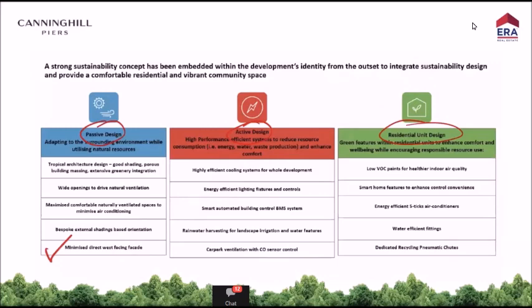So all the units, or most of the units, will not be affected. In terms of the active design, what you need to take note is that you have energy saving lighting fixtures and controls, and rainwater harvesting to water the plants. This irrigation system and water feature will be provided so that we save water, so that hopefully the maintenance fee will be as low as possible for your buyers.